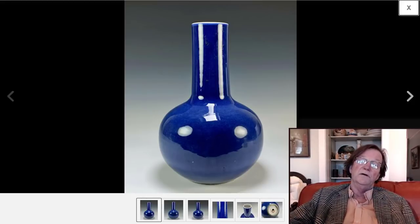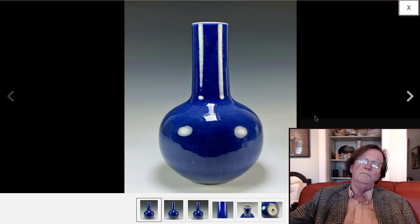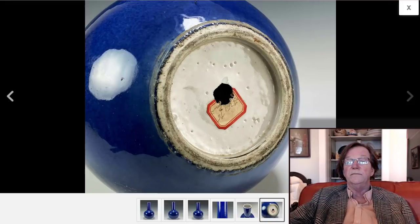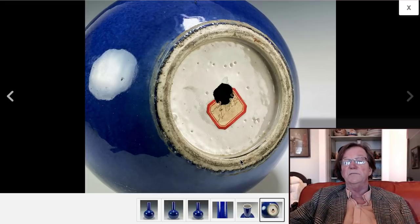It was this beautiful underglazed blue Yuhu Chunping. It had been turned into a lamp at one point. Somebody drilled it here. But it was a Qing Dynasty example. And I actually heard from somebody that bought this the other day. They were wondering what I thought of it. And I told them, it looks fine to me. And I think the price was reasonable.